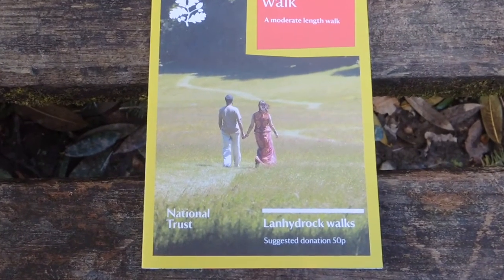Which I actually found quite annoying because we've paid 50p for this, and perhaps you'd expect it to be clearer. It was a voluntary contribution. No, it states on the front, it's printed on the front, suggested donation 50p. And he had his hand out.